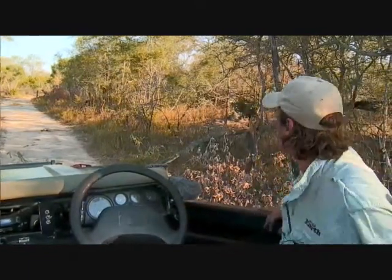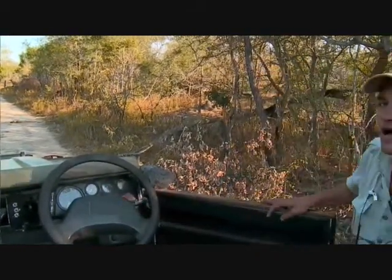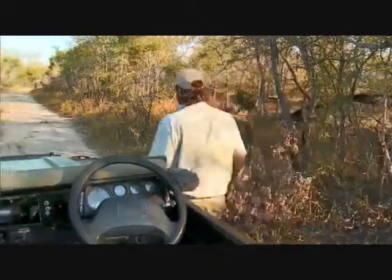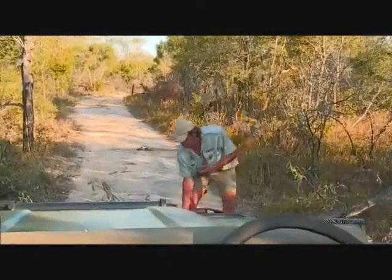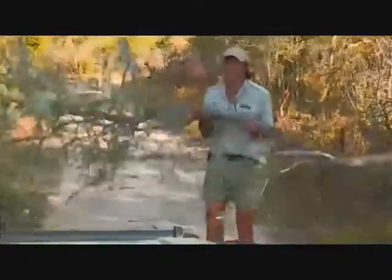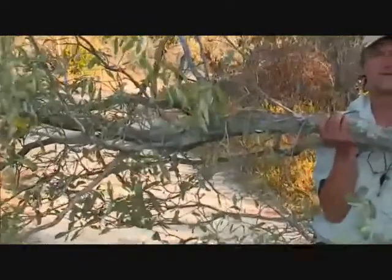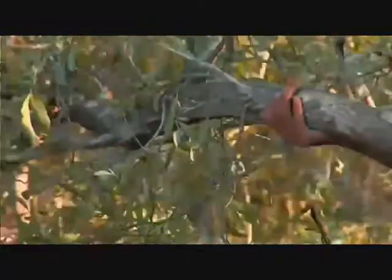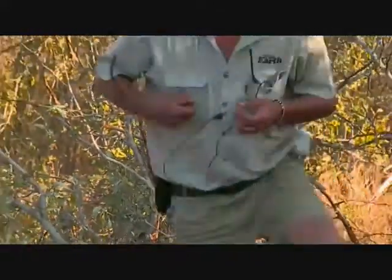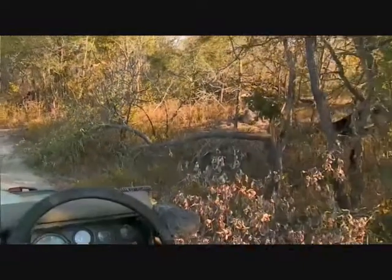You can send your answers to questions at WildEarthTV, or just use the hashtag Safari Live on Twitter. I'll hold it up for you in a second. Here's the tree. Who can identify it? There we go. My road maintenance done for the day.